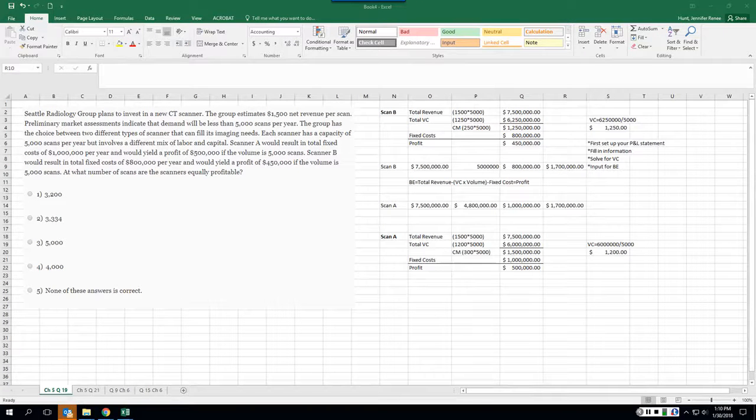So I hope that helps to explain that just a little bit better on how to think through that. Like I said, all the information is given. You just have to know the formulas and then start plugging in the numbers and kind of work backwards.